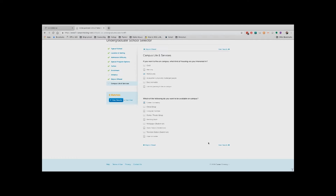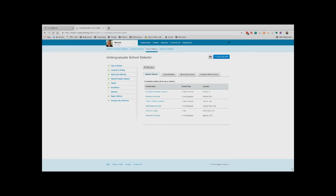And I have 6 schools that match my criteria. Northwest Nazarene, Pacific Lutheran, Northwest University, Walla Walla, Whitman, and Whitworth. And those really were some of the ones that I was considering and visited when I was in high school. So I'm appreciating how accurate Career Cruising is, and really wish I had it when I was trying to make these decisions on my own.